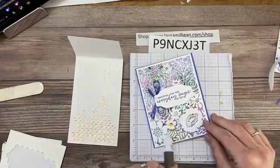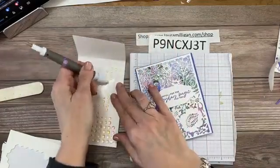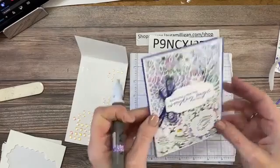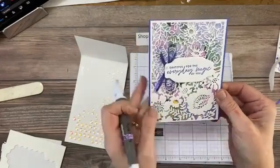And I mean, this would be really pretty. You could scatter some of the little ones. Let's see what it looks like. Why not? Let's just scatter a couple of these, just to make it really sparkly. There you go. I don't know if you can see that, but it looks really pretty and sparkly. So that is my second card.